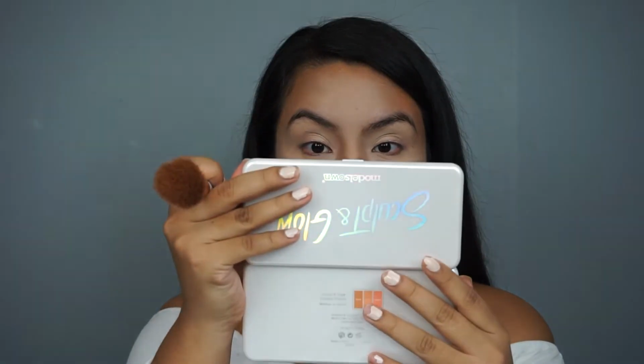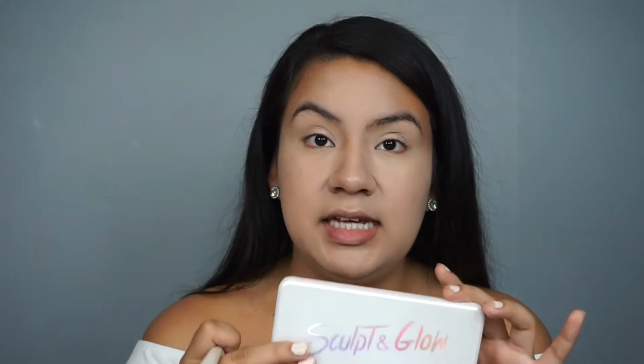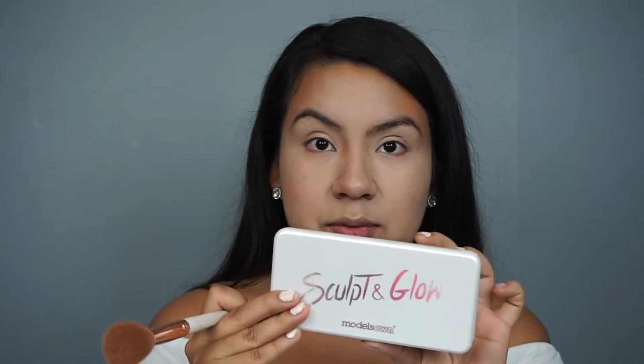And then when you open it up, what I love about this is it has a humongous mirror on this side, and then it has big ass pans. That's what I was looking for, big ass pans. And then they do have different shades. I have the medium to tan, all three. That's what this one is called. So this is for like tanner skin, and they have a lighter one, and I believe they have another shade and then a darker one. So they have like four different kinds.